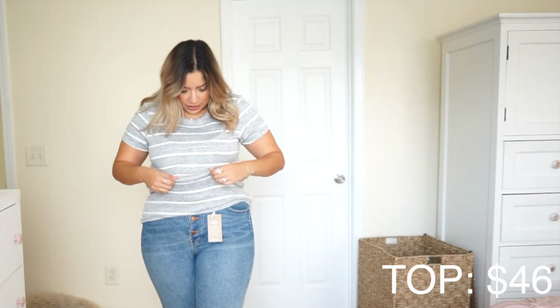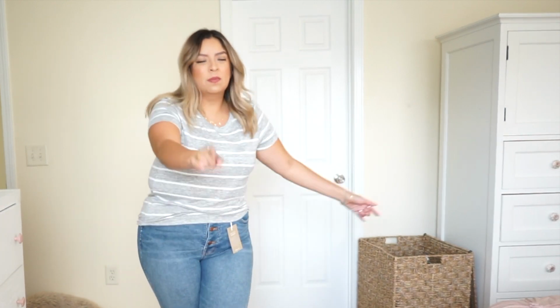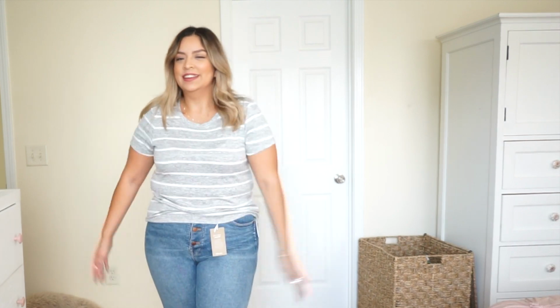Here's the next and final top. This top is so soft. With Stitch Fix, the only thing I kind of wish is that they gave a discount if you bought 2 or 3 items, but they only give you an extra discount, which I'll talk about in a minute, if you buy everything. They give you an extra 25% off. So that's the only thing that sucks, because if you don't like one thing, you can't get the discount.